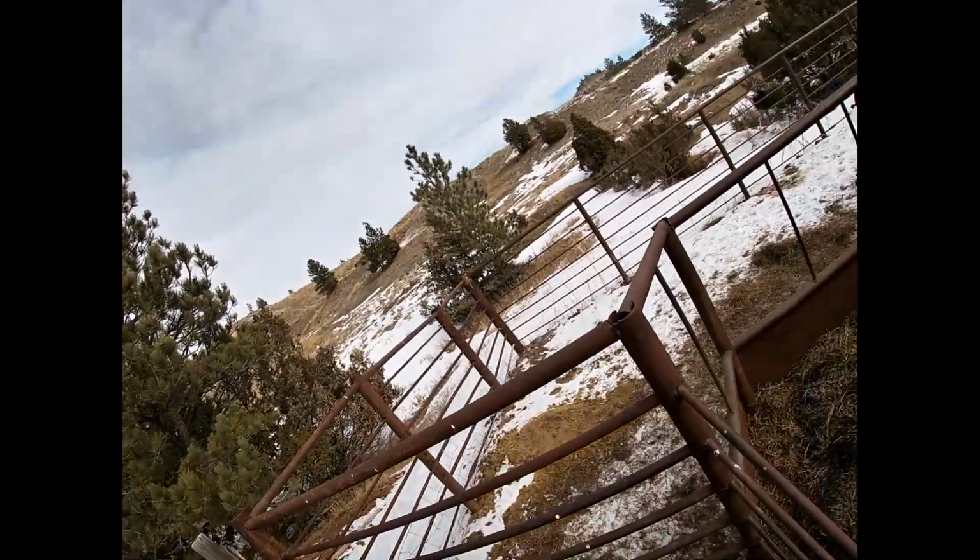One good thing is it's been so cold, the ground's a little harder. So it's not like walking in just so much mud.